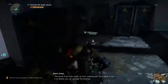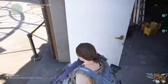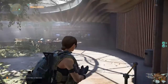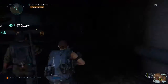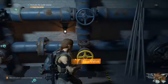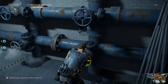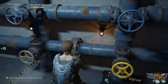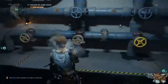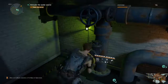The pump, now I really am ASMR. I got a suppressor on my LA. Turn it on before you can activate the fountain. Turn the pipe. Oh, it's this puzzle thingy. Ew. Okay. Nope. Start over. Wait, that one turned green. Just the yellow handles. Just the yellow handles. Alright. Okay. Green?